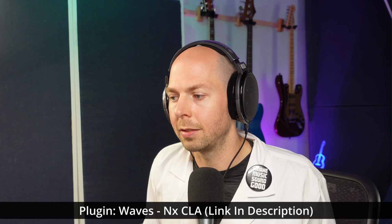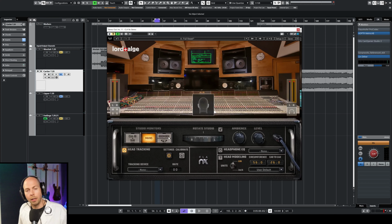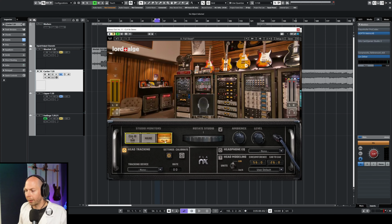And my personal favorite so far is the NX CLA plugin. And the reason being is they've taken that lo-fi profile to another level. They actually have a boombox feature here in this particular version. And that really gives you an idea of a lower-fi, like cell phone speaker. So let's check out what that sounds like.